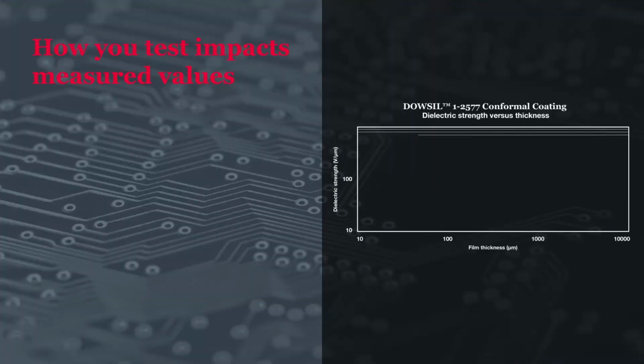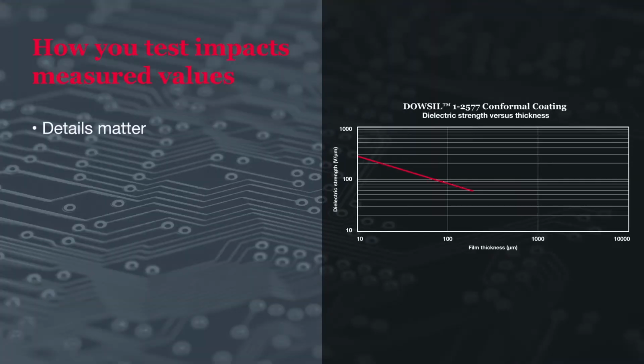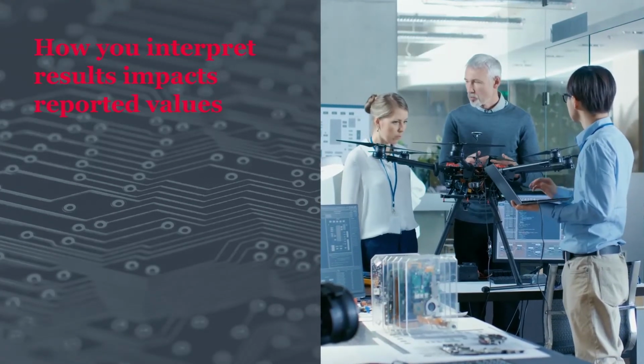For some properties, testing details can have a huge impact on the stated values. Dielectric strength, for instance, can be more than 10 times higher if tested at less than 25 microns versus at greater than 1 millimeter. Yet it is very uncommon for the thickness to be mentioned on a TDS. There can also be differences in interpretation.